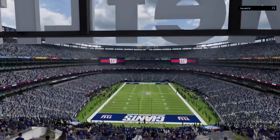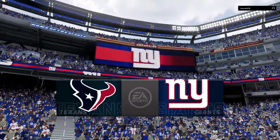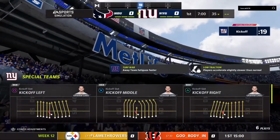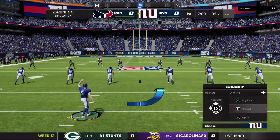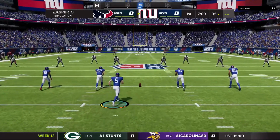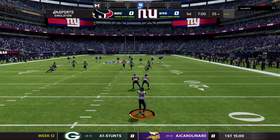Everybody to the Garden State. EA Sports coverage of the NFL finds us at MetLife Stadium in East Rutherford, New Jersey. This is the scene just before we came on air. This New York crowd fired up by the arrival of their G-men as they burst from the locker room. They're ready to go as the Giants get set to match up with the Houston Texans.